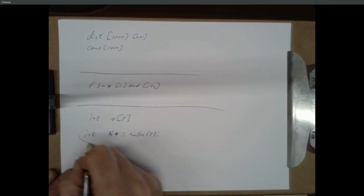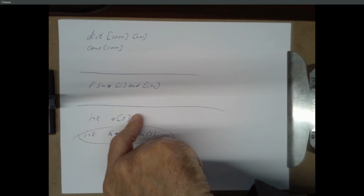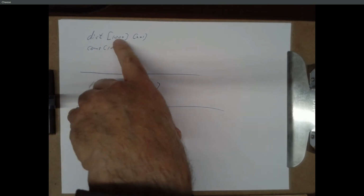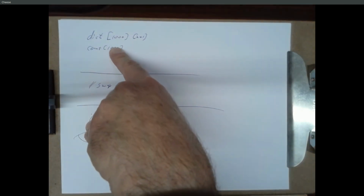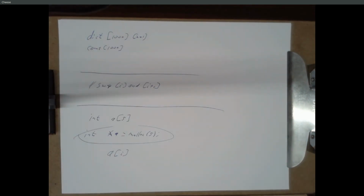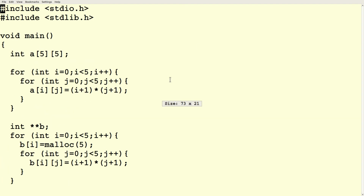If I say int star a, I can say a bracket some index, and it works exactly as if I said int a bracket 5. So we think of the star and the brackets as being interchangeable, right? They're really not. And really, I only want you to use brackets when you really mean an array, preferably of a fixed size. If you just want something that points to an integer or a character, use the stars. So here's a piece of code that shows you examples of both. A is declared to be int a[5][5].